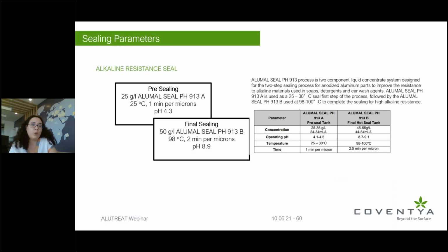That's why, as Coventya, we created a unique and new chemistry. We called it Alumaseal pH 913A and B. This is a two-step procedure. Why? Because we would like to create a real complex ceramic type coating on the surface. Thanks to that ceramic type of coating, we can pass all of the OEM requirements.